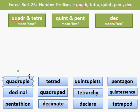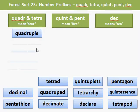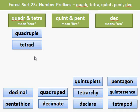Quadruple has the Latin prefix quadra, meaning 4. To quadruple something is to make 4 times as much. A tetrad is a group of 4. And we know that because it has the root tetra, meaning 4.